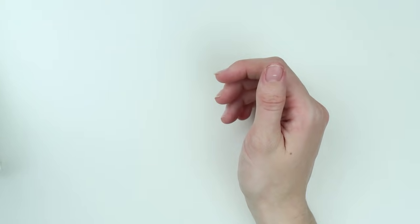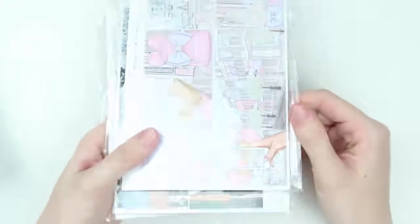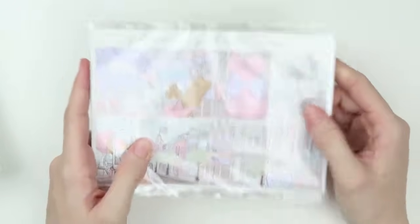So there is that. Then I have everything else, I think, is Glam Planner, Crest Press, and SPC. So let's go through Glam Planner first since that's on top. I don't think this is the order I got my kits in. I think I just got this kit yesterday, but whatever, I have some kits to show you.